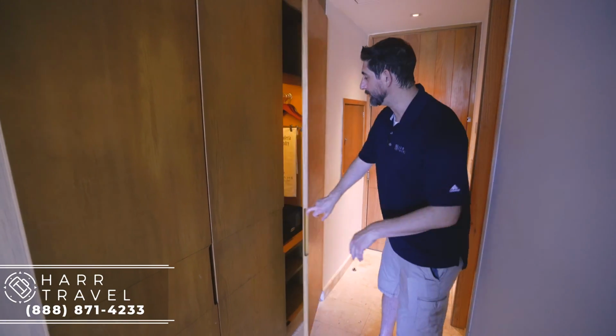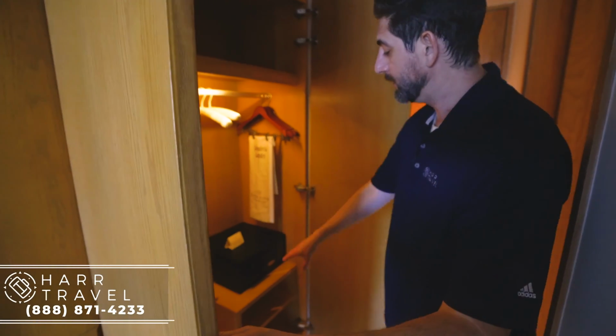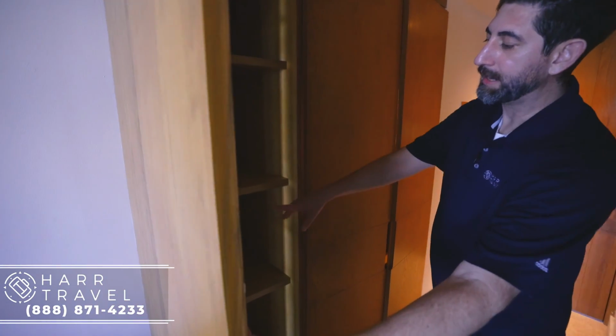Continuing into the room, you've got your storage here, so you've got hang-up storage. You also are gonna have your safe right there. You got storage underneath and then a little up above as well. And then right here, you're gonna have a little more storage all the way up and down. And I do love that they have a steamer in there for you that you can utilize for your stay.